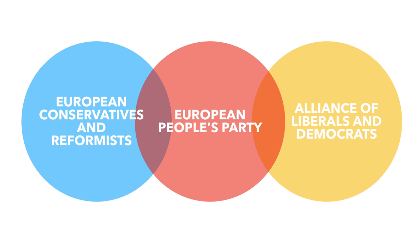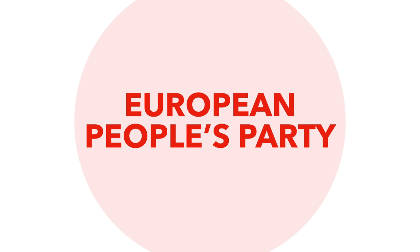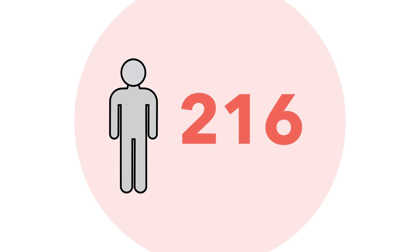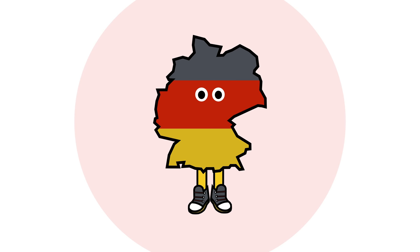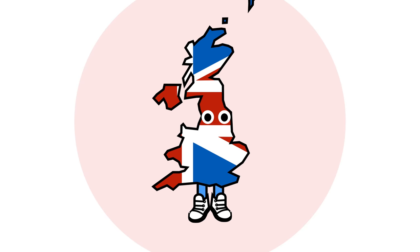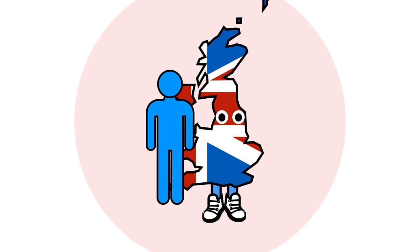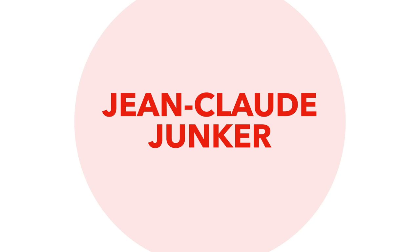The two biggest groups as they currently stand are the European People's Party, or EPP, a centre-right grouping of 216 MEPs, including Germany's CDU, formerly led by Angela Merkel, and France's Les Républicains, founded by Nicolas Sarkozy, and formerly the Conservative Party in the UK, until they withdrew under David Cameron's leadership. The grouping's leaders include Donald Tusk, European Council President, and Jean-Claude Juncker, the European Commission President.